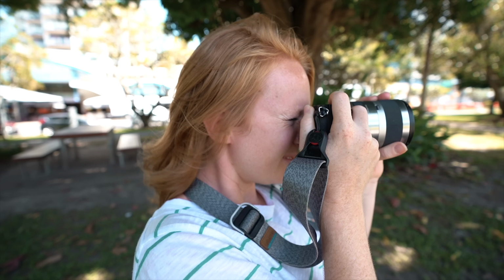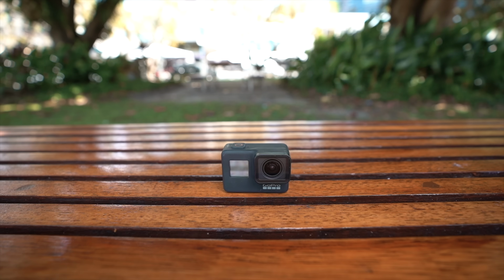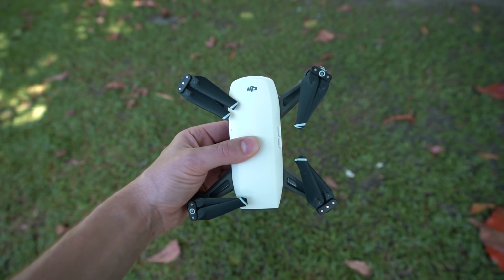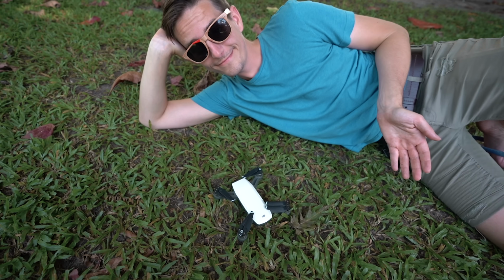So those are our likes and dislikes about the Sony a7 III that we use, but we also want to run through some of the other gear that we carry as well. So we already mentioned the a6300 that we carry as our secondary camera, but we also have a GoPro Hero 7 for the action shots and the underwater shots. And of course, we have our tiny little DJI Spark drone. It might not produce the best video quality, but it's small and it's light and it gets the job done.